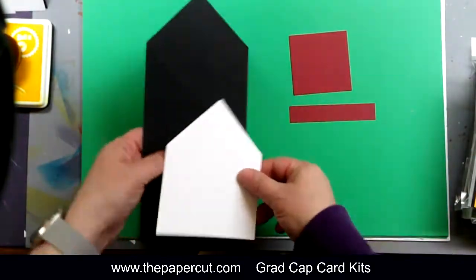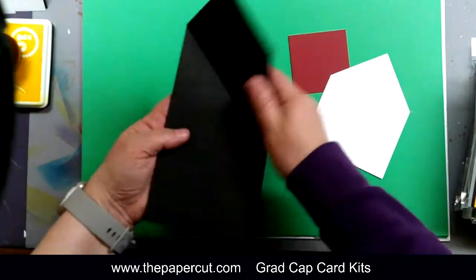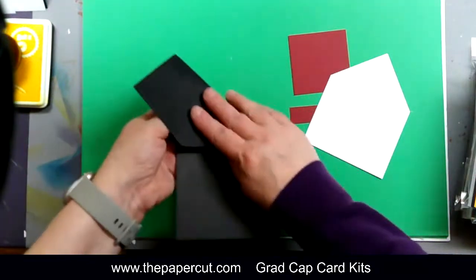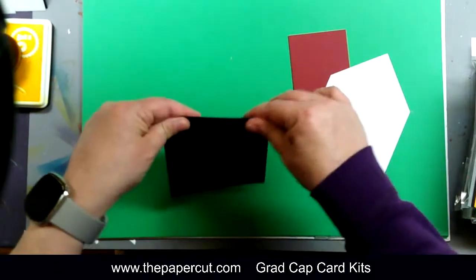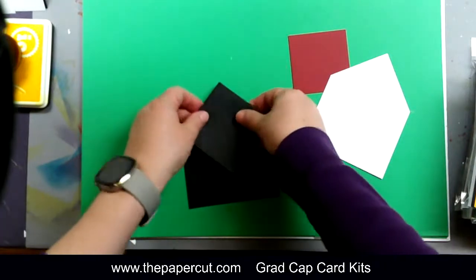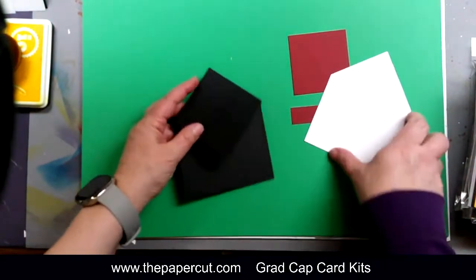But let's just go to folding again. The bump is on the inside. We can valley fold it. So your X is the same, valley, and then your straight across is opposite. So no matter which side you are, the X is the same, the straight across is the opposite. It folds in and folds down. So that's the basic of the card.